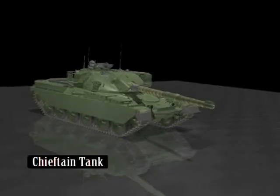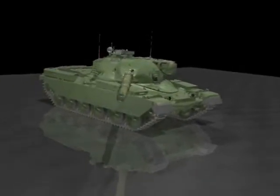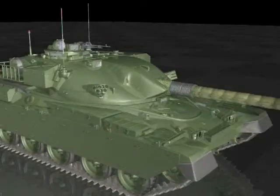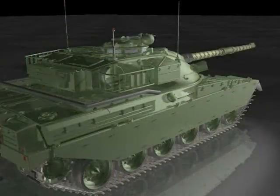The British Chieftain tank went into service in 1966 and featured the heaviest armour and most powerful gun at the time. With a crew of 4, it weighed 55 tons and sported a rifled 120mm cannon. It saw service in the Iran-Iraq War and the First Gulf War.